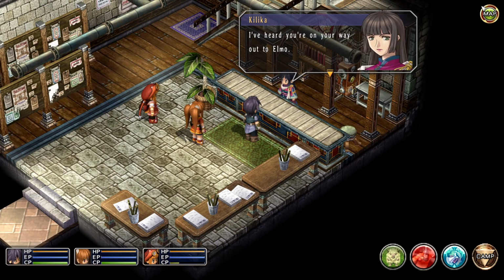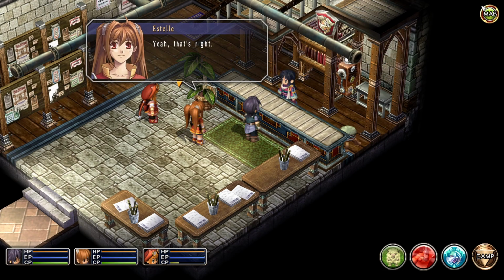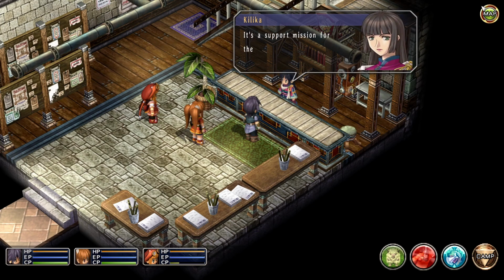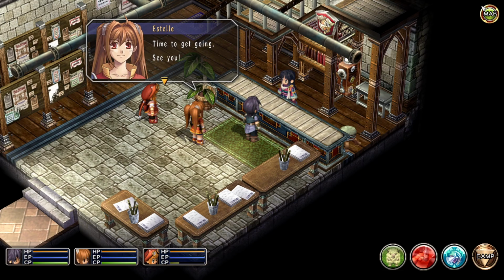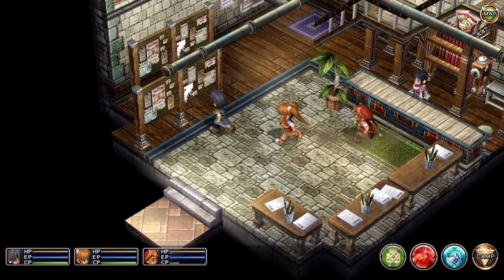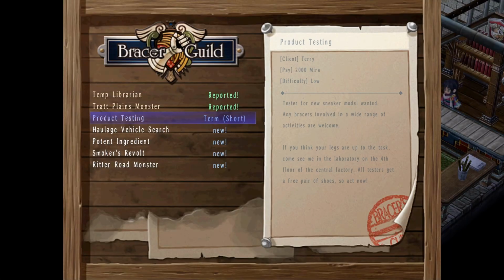Hello, you two. I've heard you're on your way out to Elmo. Yeah, that's right. I guess Hazel's called you guys about it already. That's right. We have your assignment. It's a support mission for the Professor. Elmo may not be that far away, but stay on the alert. We will. Time to get going. See you. We'll return soon. Here we go. New missions to do.